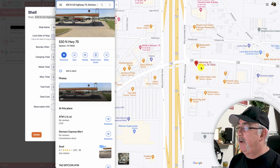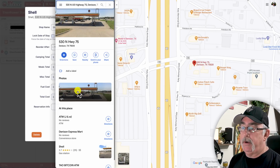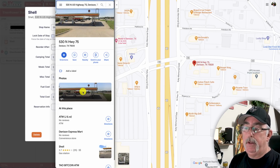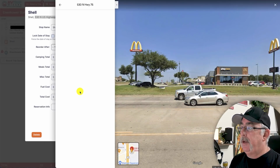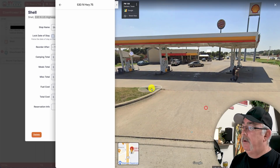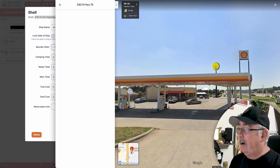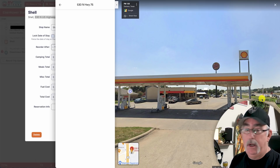It puts me on the service road. I'm going to come back over here and I'm going to click right here. See, this is where it shows me the 3D view. So I'm going to click on that and I'm going to be able to look at this Shell station. So this Shell station looks like it's really clean. There's a Burger King there. If I want to grab a quick bite before I get to the park, I can easily get in here and I can drive straight through and drive out right here. So this is a really good choice.